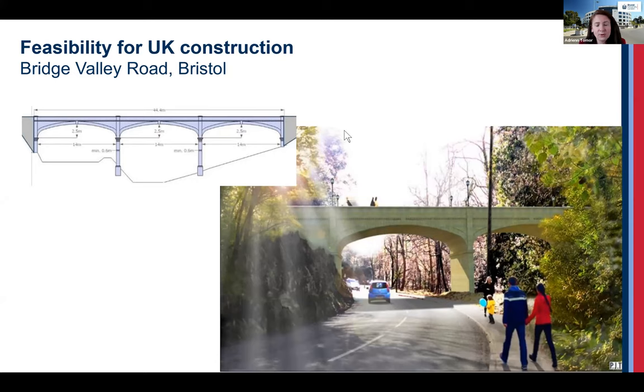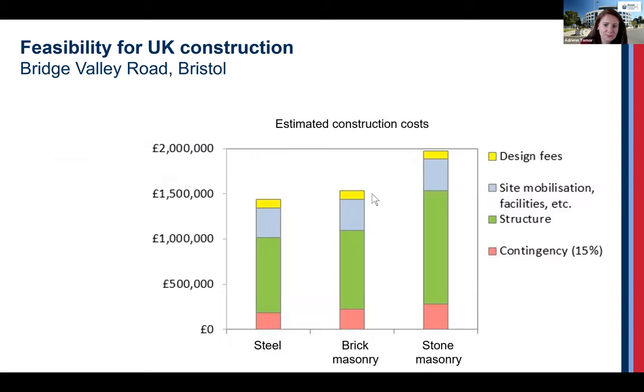However, another permission was refused, which was to do with Act 38, to do with the Down status in Bristol. So we didn't manage to progress on the bridge. However, it was very useful to look into the costs and see whether, in principle, a stone bridge construction would be viable for the UK. Here are some figures for you.